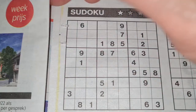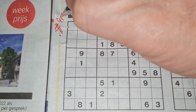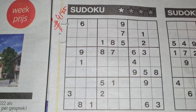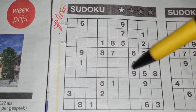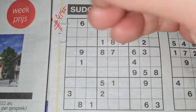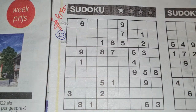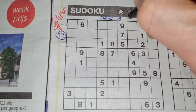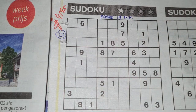And this will be number 4145. Before I start, I always count the printed digits. Well, let me do this. 1, 2, 3, 4, 5, 6, 7, 8, 9, 10. 1, 2, 3, 4, 5, 6, 7, 8, 9, 10. 1, 2, 3, 4, 5, 6, 7. 27 printed digits. Correct. For a one star puzzle, I need to be faster than 15 minutes. That's my time limit. So we will see. So let's get started.